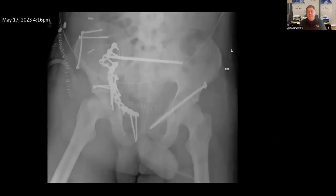This patient was very sick and unstable, and 5 days later, he went to the operating room and underwent ORIF with one of our trauma surgeons who did an excellent job of reestablishing the acetabulum and realigning the pelvic ring.